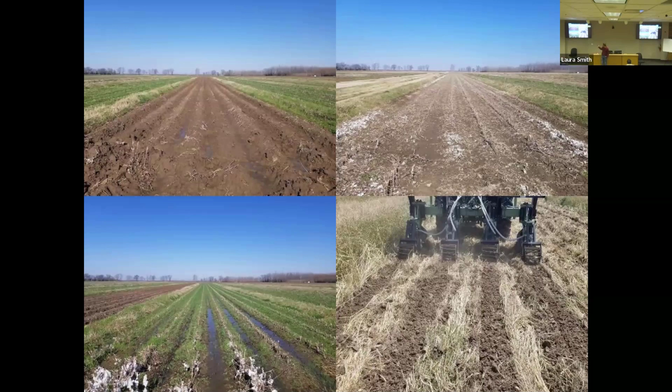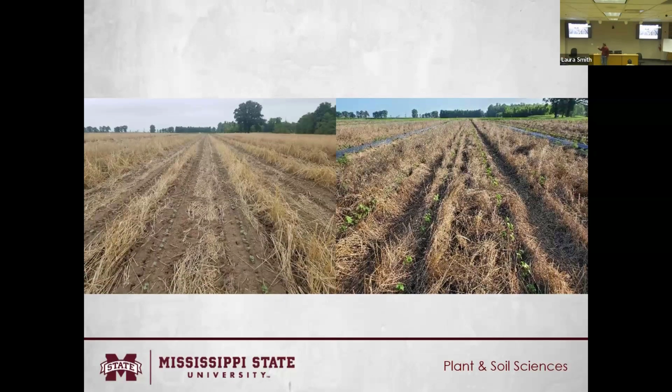And then I have a picture of a spring strip tillage pass. Okay, here's some pictures right after planting with the cover crop in both strip till and no-till, strip till being on the left. And you'll notice that the crop grows up through that biomass pretty well. And across all, we just collected biomass last week on this trial, and across all 3 years, we've had at least 4,000 pounds per acre of biomass in dry matter. So we're producing a lot of biomass in this study.